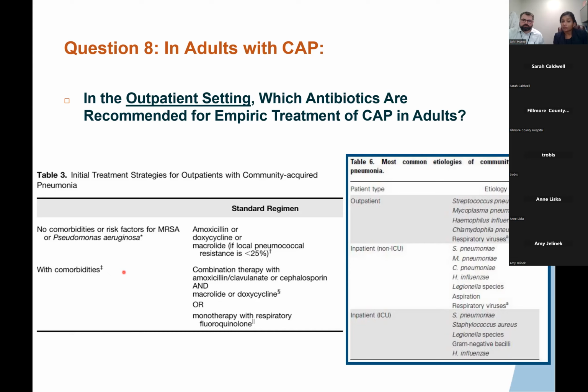combination treatment. You could use Augmentin, amoxicillin with clavulanic acid, or a cephalosporin like Keflex, cefdinir, cefpodoxime, a third generation cephalosporin, and a macrolide or doxycycline. So now, if you have comorbidities, you're trying to cover atypicals as well. If you look on the right-hand side, atypicals like Mycoplasma and Chlamydia pneumoniae, those are atypicals. So in a complicated patient in the community with community-acquired pneumonia, you'll give them Augmentin with doxy, or Augmentin with azithro.